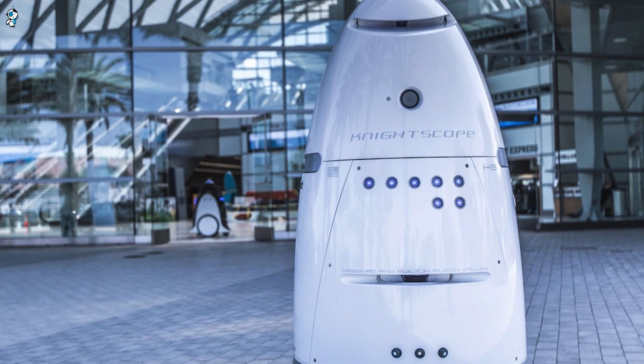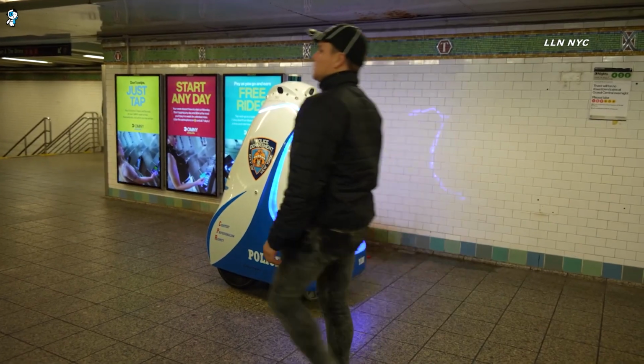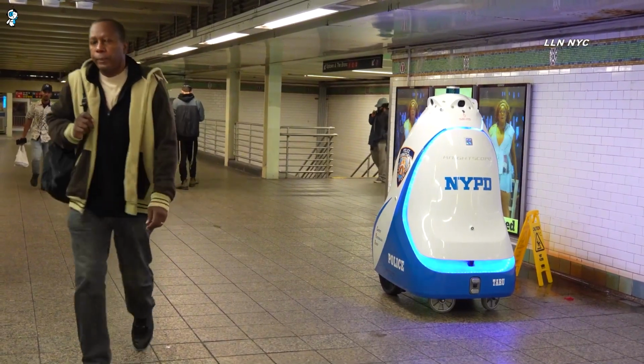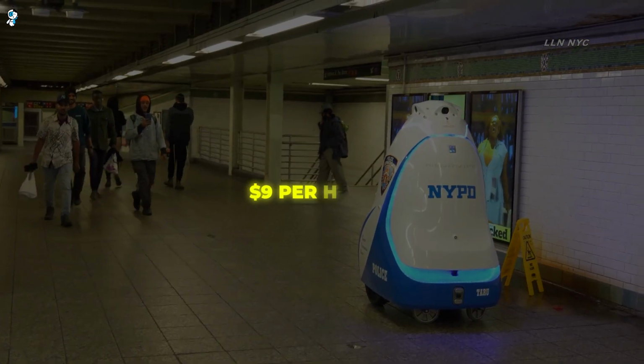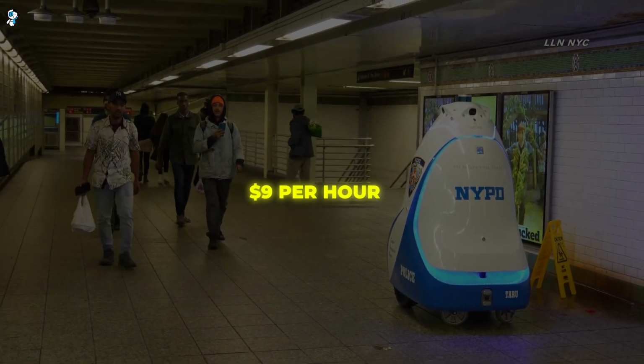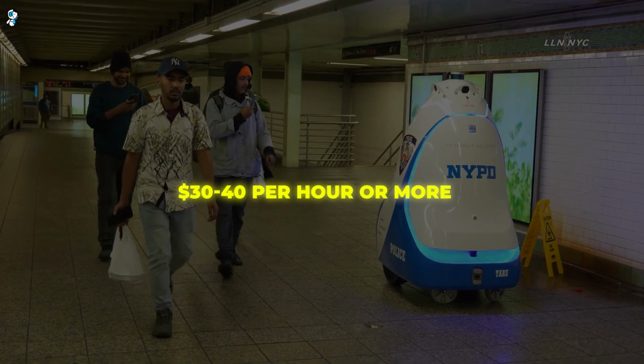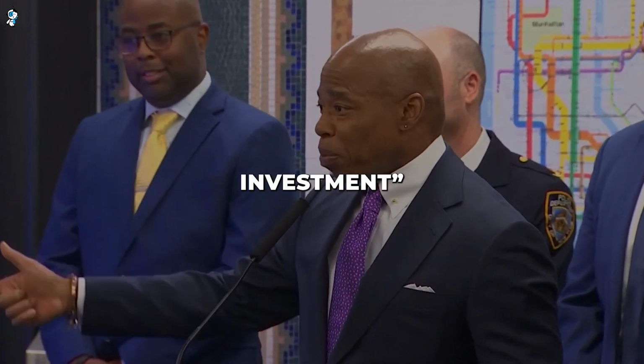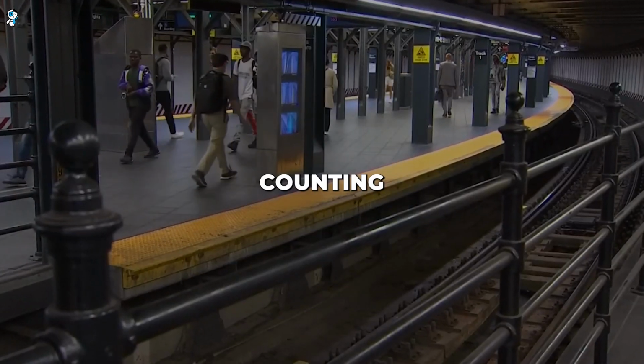Additionally, there's also the matter of the price tag. Mayor Adams eagerly boasts how fiscally prudent the robots are. At an operating lease cost of only $9 per hour, it's way cheaper than a human officer earning $30 to $40 per hour or more. The mayor joked, "No bathroom breaks, no meal breaks. This is a good investment."